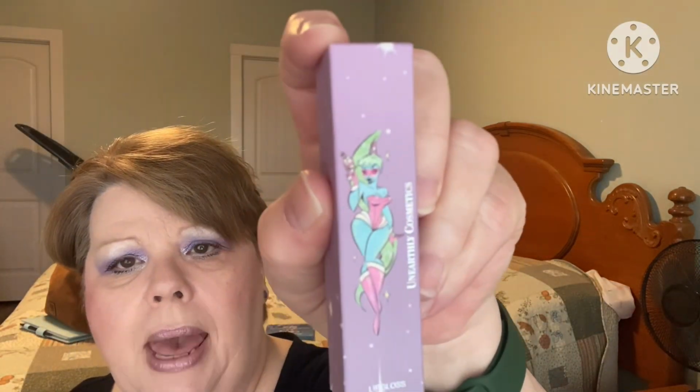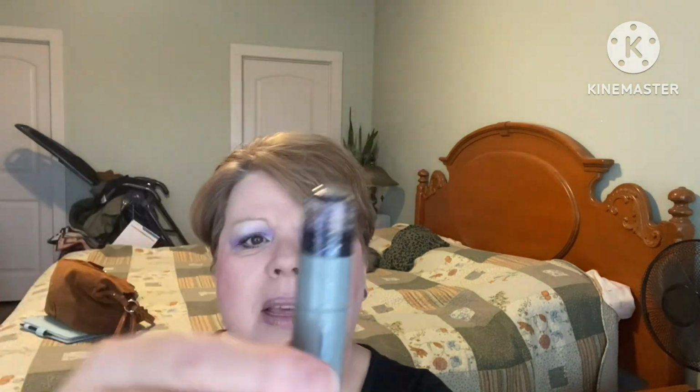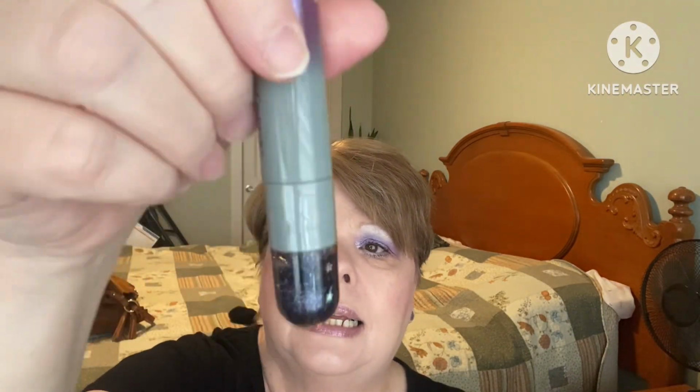I don't know why they're open. But anyway, it's a lip gloss. There's the packaging. And it was originally $12 and I paid $6 for it. And then she comes like that. Look at the packaging. Oh, look at that. Isn't that neat? That's kind of neat.